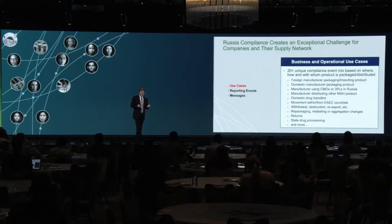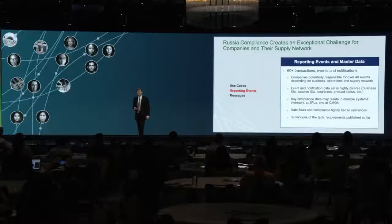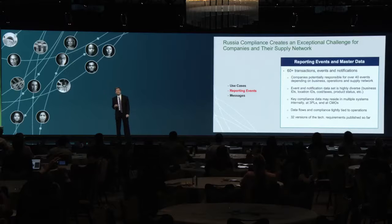There are over 20 different types of macro scenarios or use cases that you have to think about when you are saying, what do I have to do for compliance with Russia? Here's just some of the larger sets of use cases. If you're a foreign manufacturer producing product and importing it, if you're a domestic manufacturer, all down to returns, withdrawal, destruction, etc. So that's first off, what does my business do, and do I fit into these various categories? Then you look upon a list of, and I'll throw it up in a moment, over 60 events and transactions and notifications that you may be liable for. We have some of our customers who have over 40 of these that they have to manage.